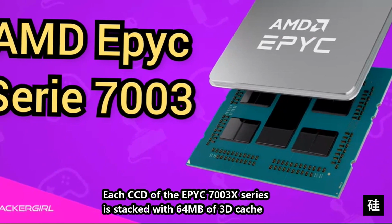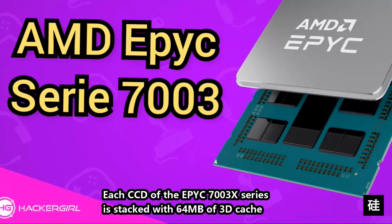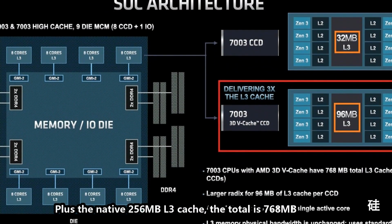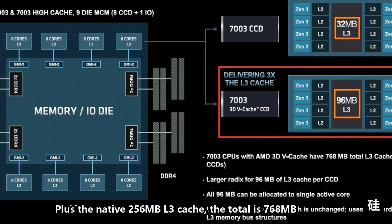Each CCD of the EPYC 7003X series is stacked with 64 MB of 3D cache. 8 CCDs are 512 MB. Plus the native 256 MB L3 cache, the total is 768 MB.